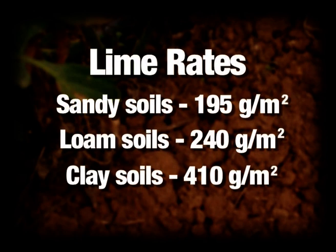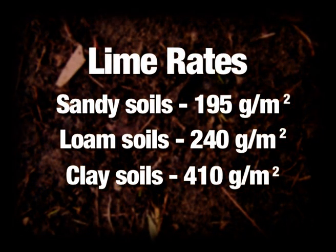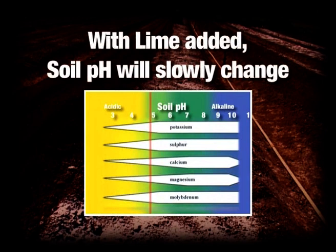These rates, expressed in grams per square metre, will raise the pH of the top 10 centimetres of soil by 1 pH unit. Mix this amount into the soil before planting the crop. The soil pH will only change slowly.